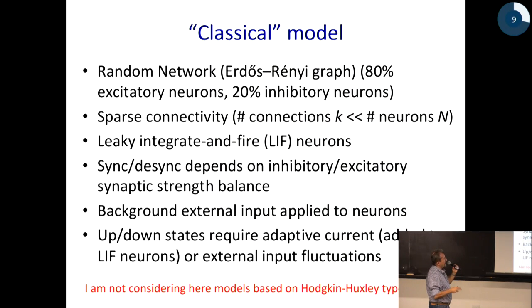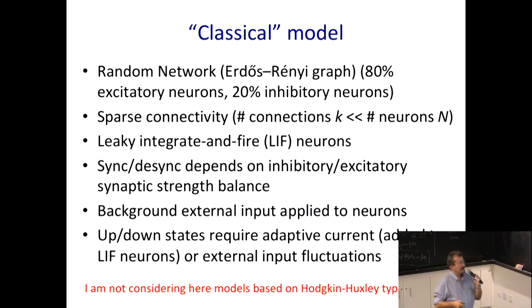So very quickly now, because I don't want to give a review, what most people have done in the past is to use what I call the classical model, classical in the sense of neuroscience. It's what people call a random network. It's an Erdős-Rényi graph with 80% excitatory neurons, 20% inhibitory neurons, sparse connectivity, and the popular leaky integrate-and-fire deterministic neural model. And the change from synchronized to desynchronized state depends on the ratio of the inhibitory synaptic strength to the excitatory synaptic strength. So this is one of the key parameters, the ratio of the inhibitory synaptic increments to the excitatory synaptic increments.